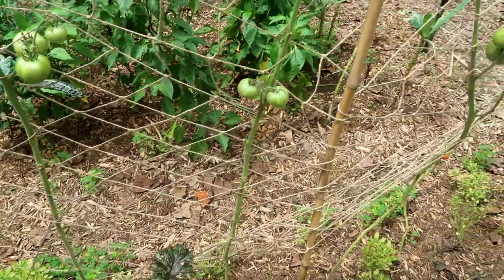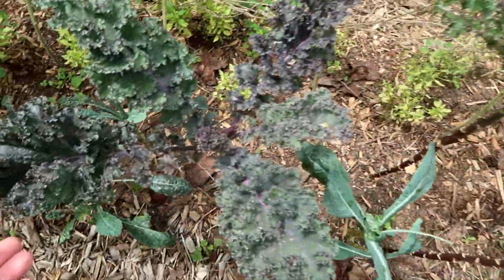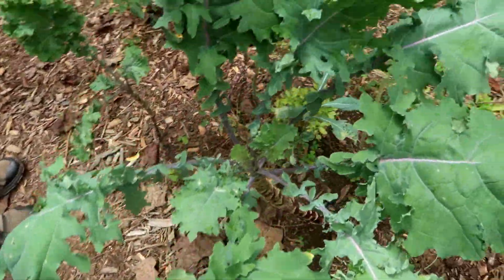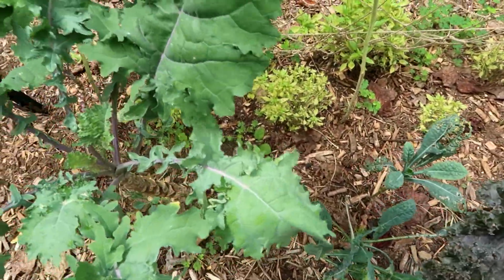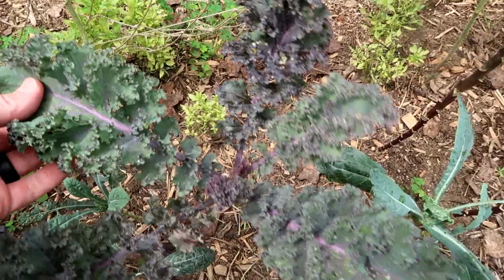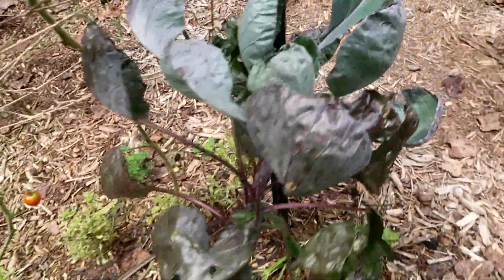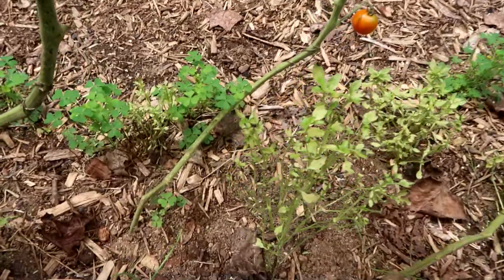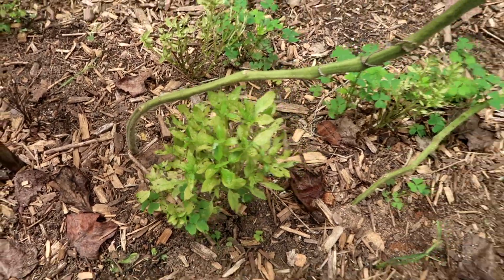Right. And then down below we have mostly kale, I think. Yep. And then there's some Brussels sprouts here and there. A few different varieties of kale: Lacinato, Red Russian, Scarlet or Red Roja, and then Brussels sprouts. And then there's some bush basil underneath the tomatoes. Looking really sad. It hasn't done well since our first harvest of it.